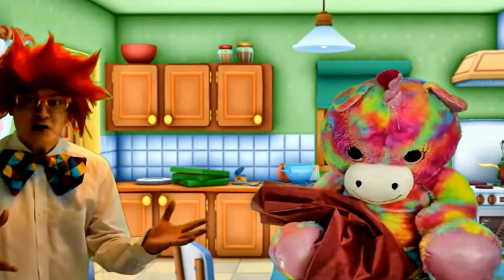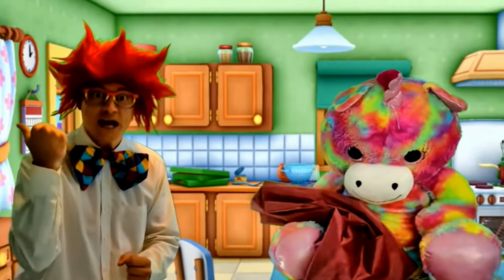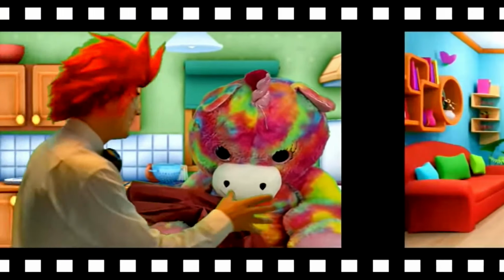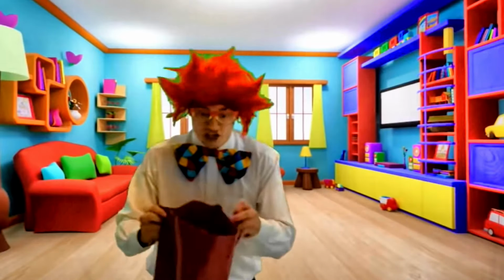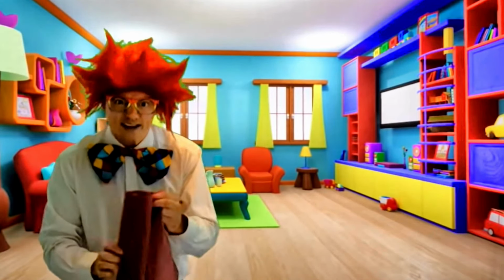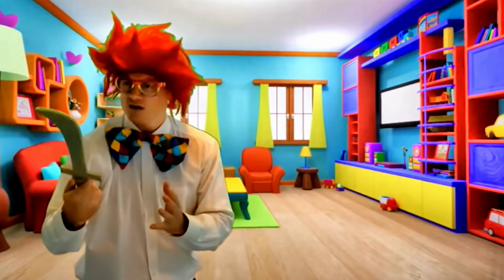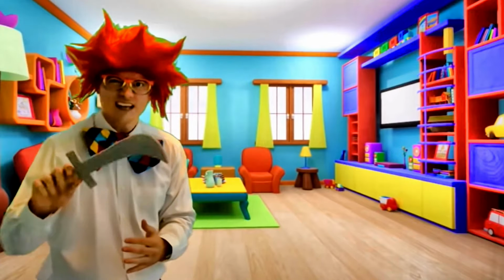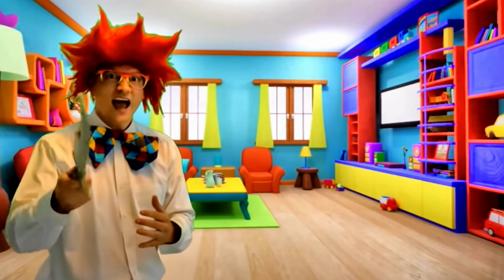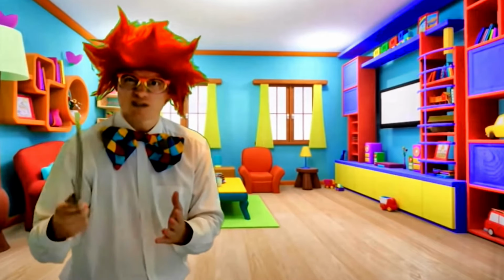Hey Rainbow Sparkle, it's quiz time! I'll grab the bag and I'll meet you in the lounge. Okay, so I've got today's mystery quiz time bag. Oh, what is it? You're right, it's a pirate sword.